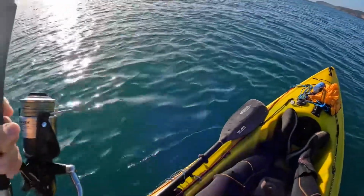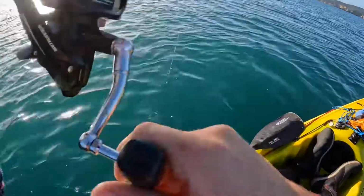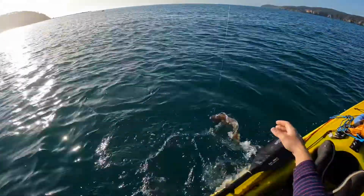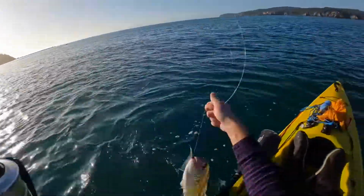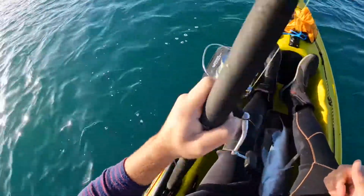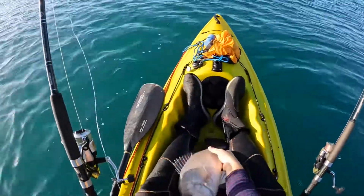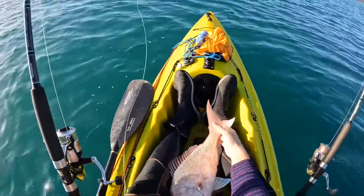Not a bad one. Probably another 40 plus centimetre, but yeah, nice eating size.